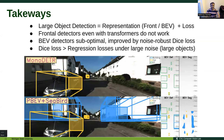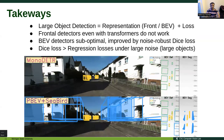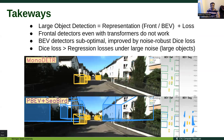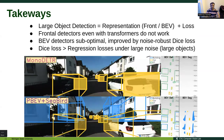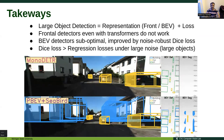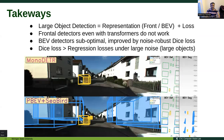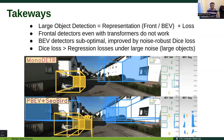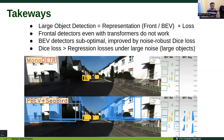So the key takeaway is: large object detection is a representation and a loss problem. The frontal detectors, even with transformers, do not work. BEV detectors are suboptimal, but they can be improved by noise-robust dice loss. And dice loss is better than regression losses under large noise, which benefits large objects.